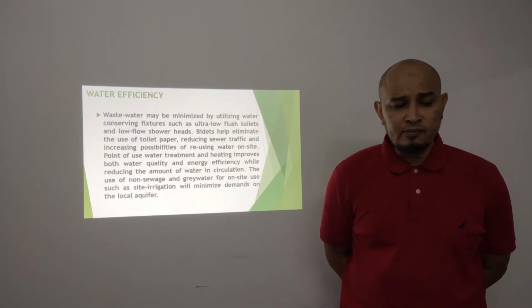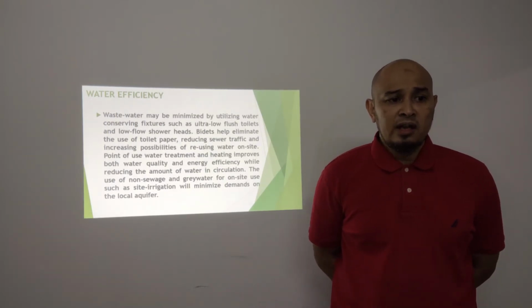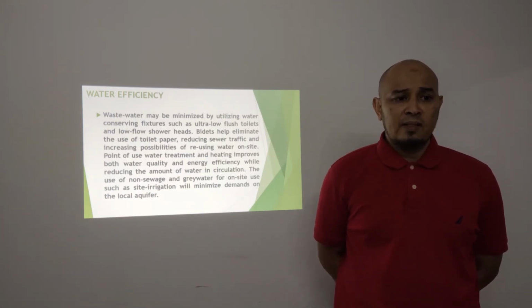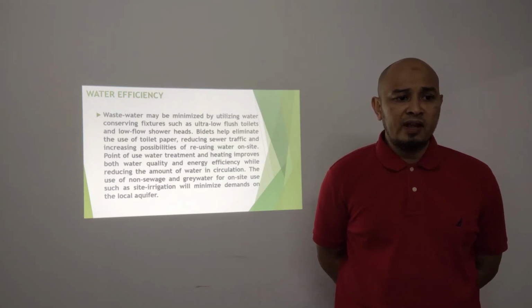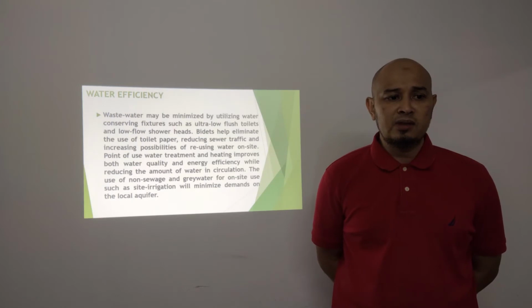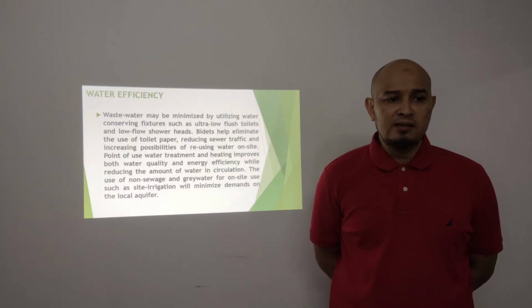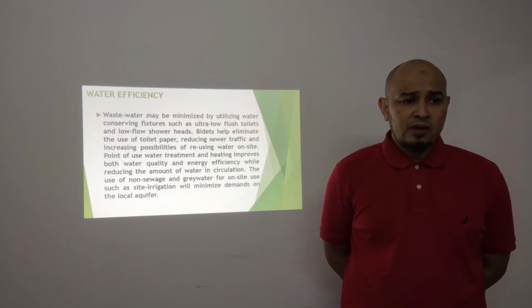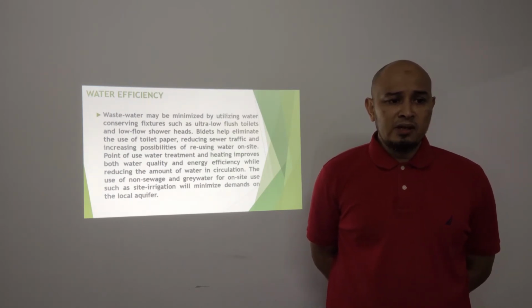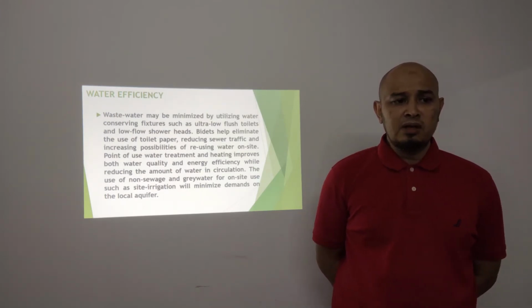Okay, next. Wastewater may be minimized by utilizing water-conserving fixtures such as ultra-low-flush toilets and low-flow shower heads. Bidets help eliminate the use of toilet paper, reducing sewer traffic and increasing the possibility of reusing water on site. Point-of-use water treatment and heating improve both water quality and energy efficiency while reducing the amount of water in circulation. The use of non-sewage and grey water on site, such as for site irrigation, will minimize the demand on the local aquifer.